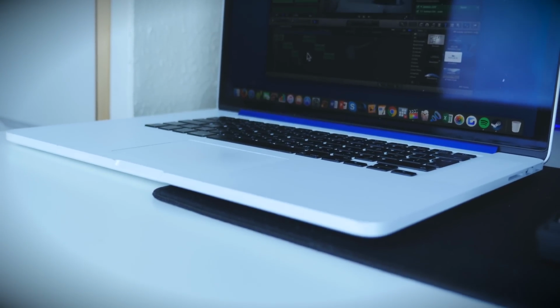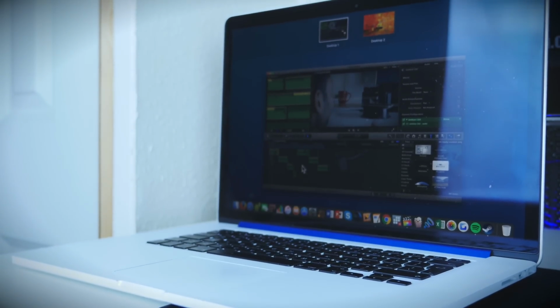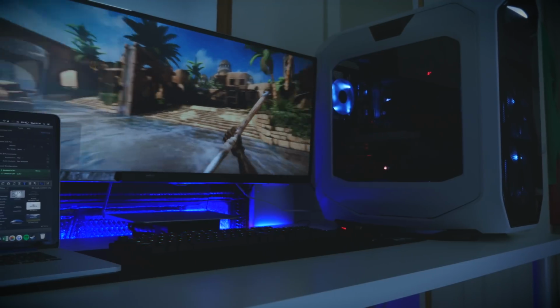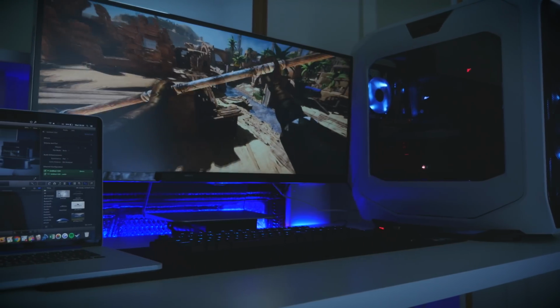In fact, the most powerful MacBook you can buy pales in comparison to the PC. But the only thing is, I needed something that was portable and also something that runs macOS for me to do my video editing on. So it was more of a convenience than anything.